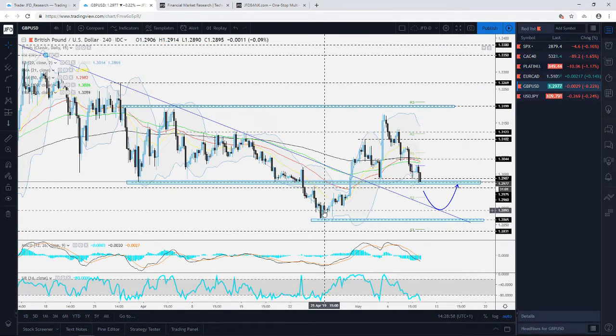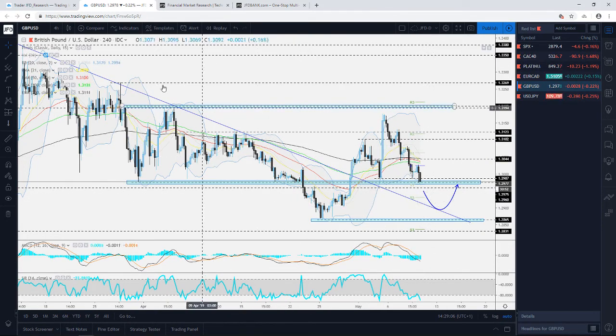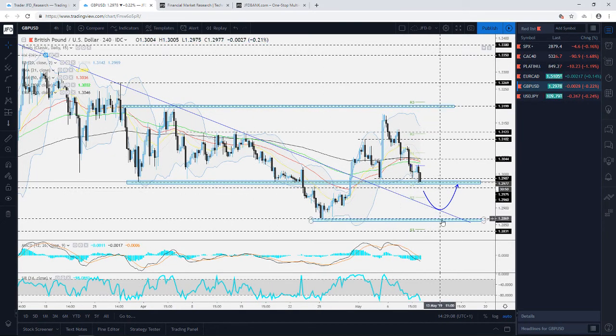1.2865 zone, which around the 25th of April acted as a very good area of support from which the pair rebounded and pushed higher. If we see a drop below this downside resistance line, and then probably this, of course, this would increase the chances for a test of this 1.2865.